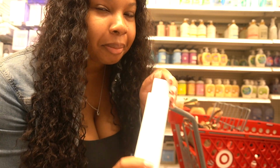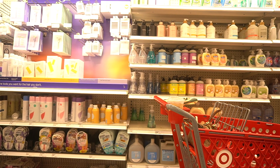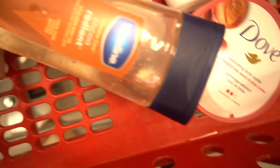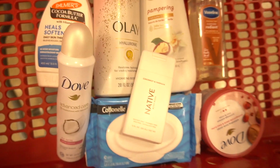I just wanted to smell. Okay. All right, guys. So I'm in the toiletry aisle, and I just wanted to show you guys the wipes that I usually get.